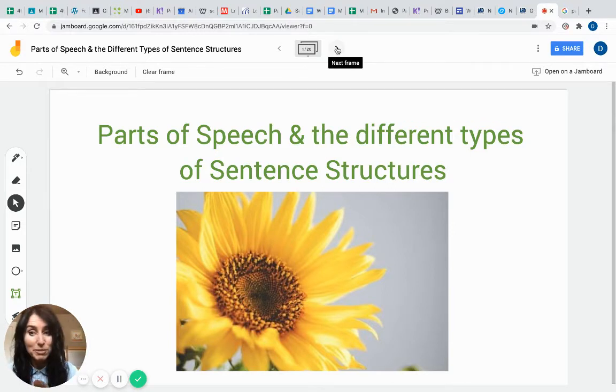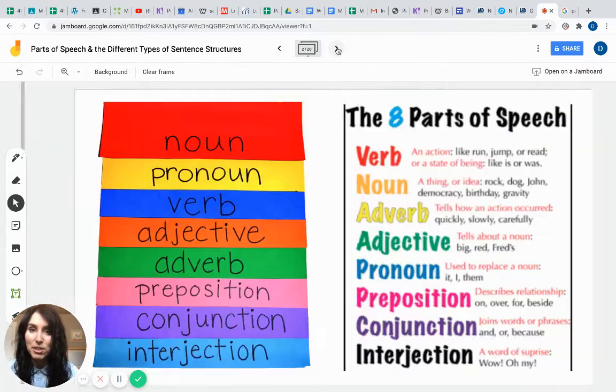But before we begin, a quick quiz. How many parts of speech do you think that there are? Show me with your fingers. Do you think 4? Do you think 2? Do you think 5? Do you think 10? Do you think 20? What do you think? Show me. Oh, wow. Some of you said 8. You are correct. Let's take a look at each one of those individually.